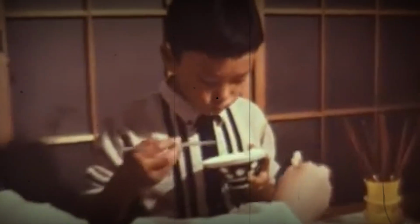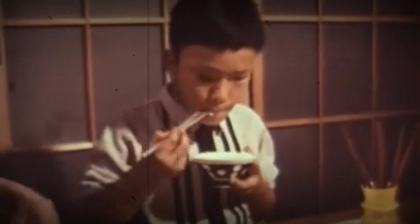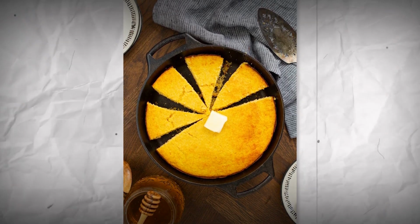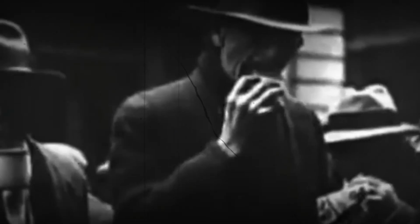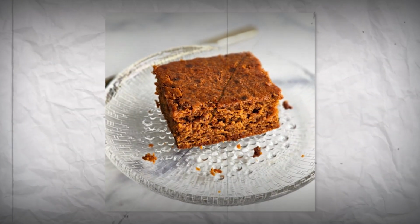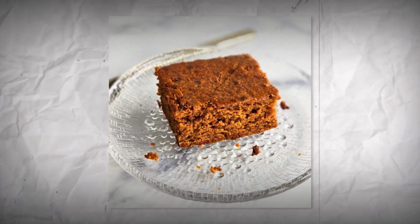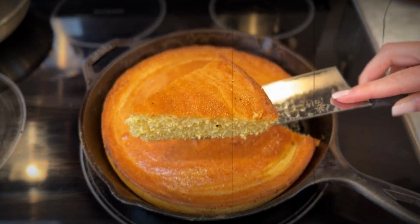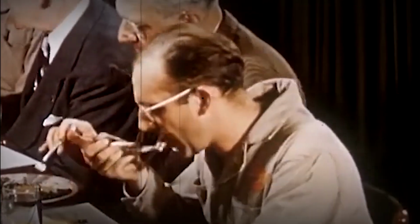In the 1930s, cornbread wasn't just a side dish. It was a staple that stretched meager rations into something hearty and satisfying. Cornmeal was cheap, plentiful, and forgiving, making it the perfect canvas for Depression-era cooks who had to make every penny and every bite count. The trick was a little molasses, that sticky, dark syrup that added a deep, almost smoky sweetness to the simple bread, turning it into a humble celebration.